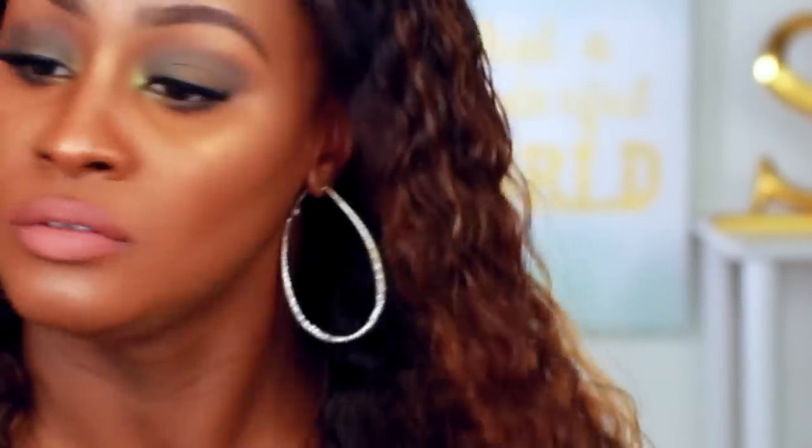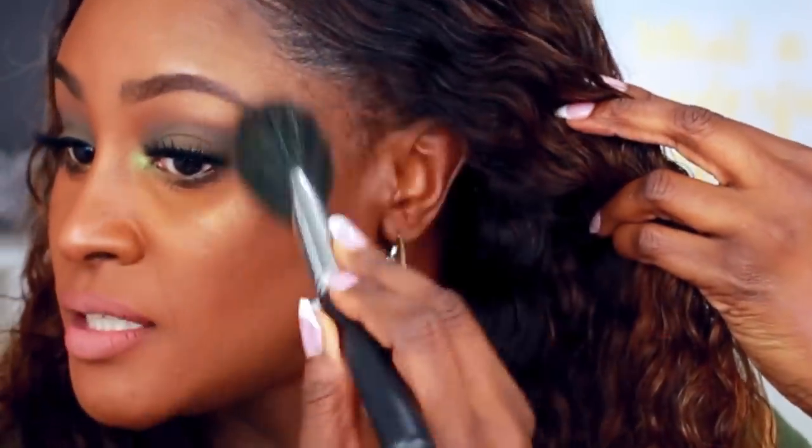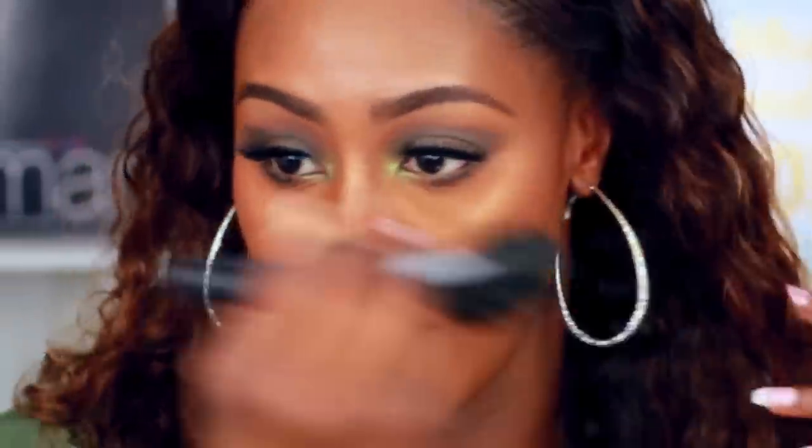Oh, so good. I'm so shocked. First impression, I was not going to like this. Not even a little bit was I going to like that. I was like, that is never going to show up on my skin. It's never going to do what I needed it to do. And not only has it done exactly that, but it has surpassed my expectation.